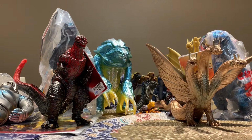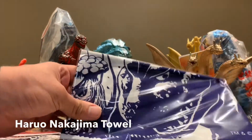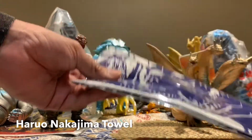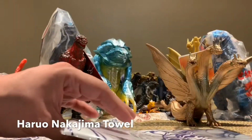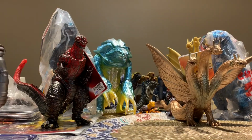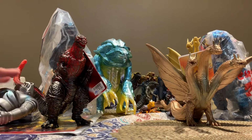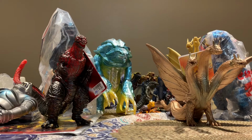Alright, I believe that's everything I got at G-Fest this year. I wish I could have gotten more. Oh yeah, I forgot this. I got this, I don't want to open it yet. I got this Godzilla 1954 towel with Haruo Nakajima and all the suits he's been in. I got it at the M1 table with Nakajima's daughter. Got a picture of it with her, and got her autograph at that time too. All the autographs I told you about, that's when I got it.